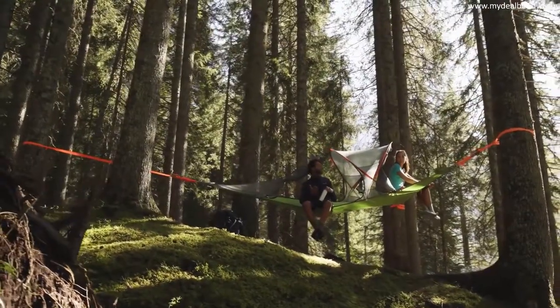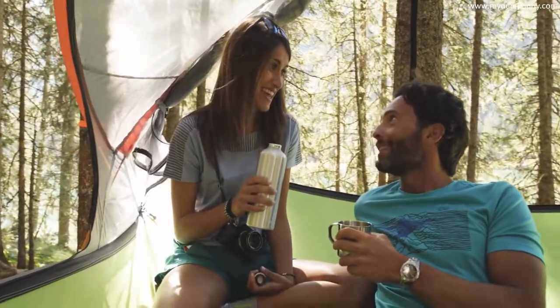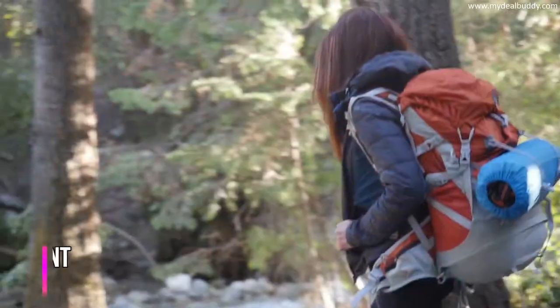The result? No more squirming in your car, tent, or sleeping bag while wearing the grime from your last adventure. It's designed with a user-friendly heating system. We bring the heat in as little as 15 to 35 minutes, but if you're really in a rush, scroll down below to learn how to get that down to 5 minutes.